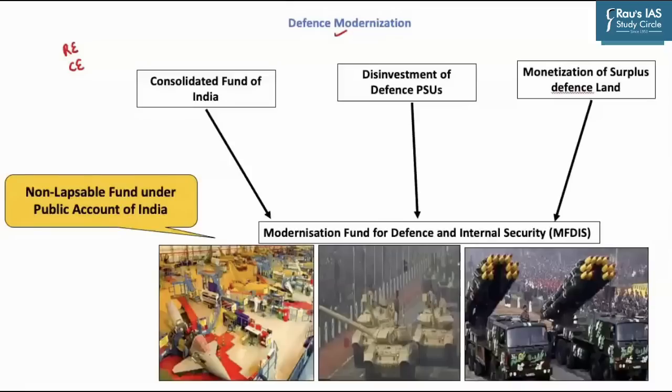Accordingly, in order to undertake defense modernization, the 15th Finance Commission has recommended to create a separate and dedicated fund known as Modernization Fund for Defense and Internal Security. This fund should be a non-lapsable fund under the public account of India. The money for this particular fund can be mobilized from basically three different sources. First one is from the Consolidated Fund of India. Second one is the disinvestment of the defense PSUs. And third one is through the monetization of the surplus defense land.